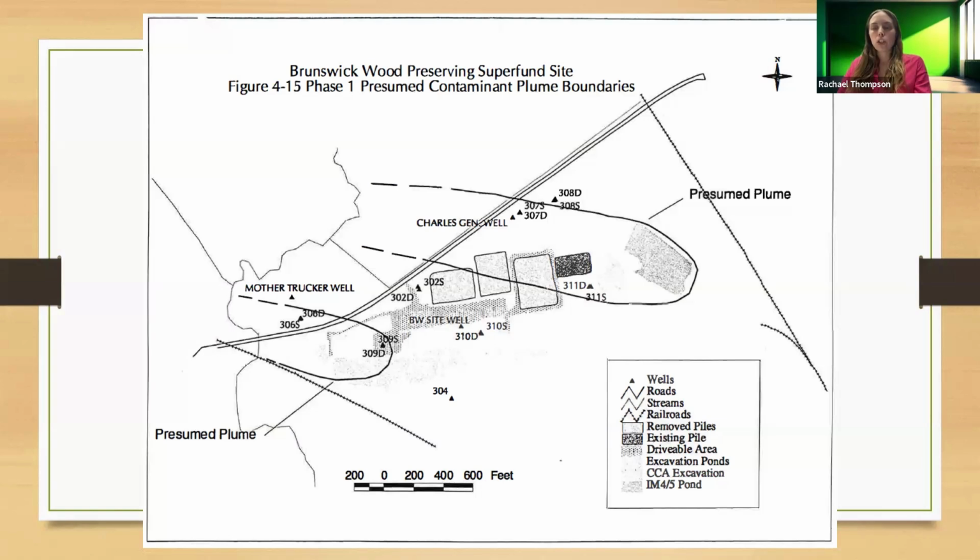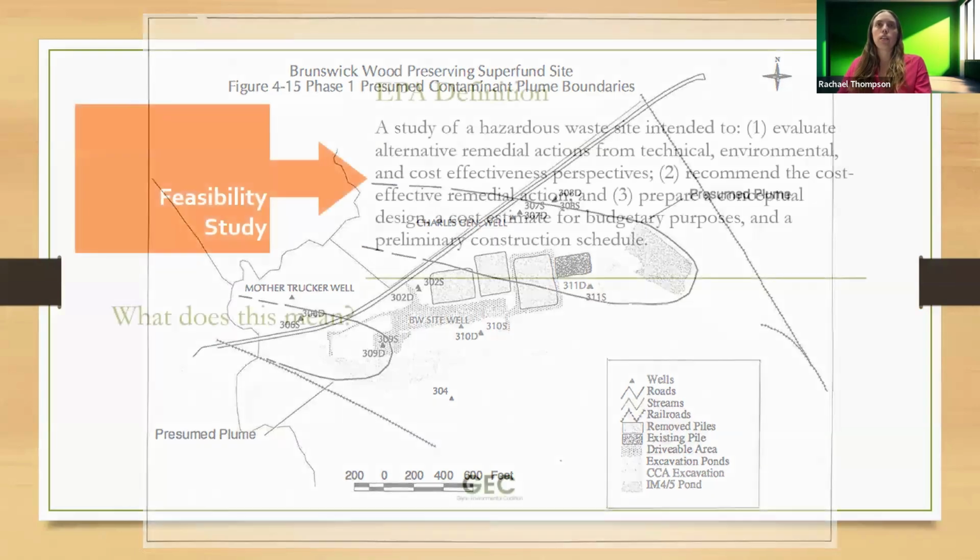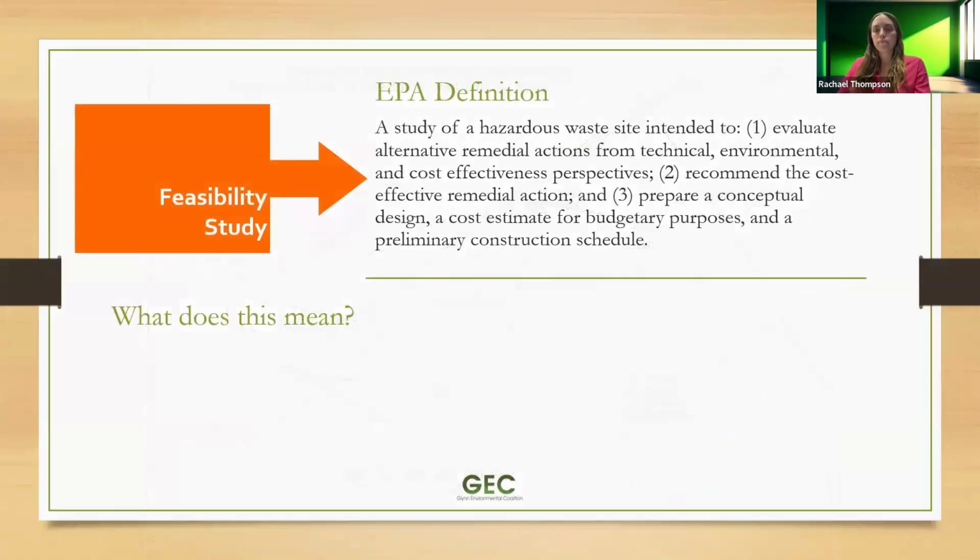If you were to look into the 300+ pages of the remedial investigation, you will find all of the sampling results for all soil samples and groundwater samples that were collected, all of the various chemicals that were tested for, all of their results, and tables and figures like the ones shown here. This information is all compiled into the remedial investigation, and then it's used in the next step of the process, which is the feasibility study.